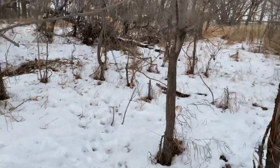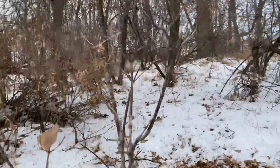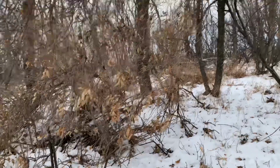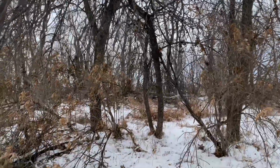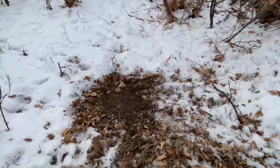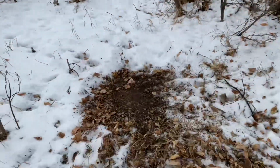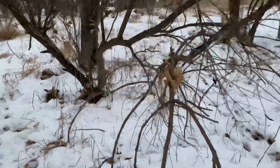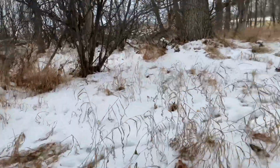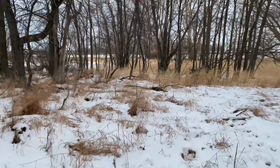Here's one of the big signposts now, because we've come almost three-quarters of a circle. You can see this one is just an ash tree that has kind of grown bent over, just reaching for sunlight. So it's given them a nice big bush of live branches here right above this scrape. So this is going to be a pretty common one. You can see from the footprints here, it's going across the road. I'm getting close to the northwest corner of the property.